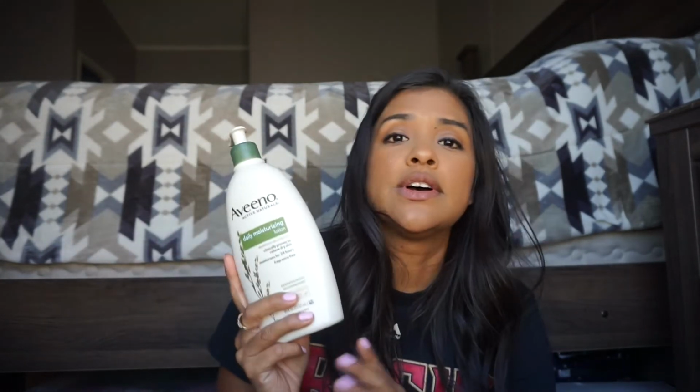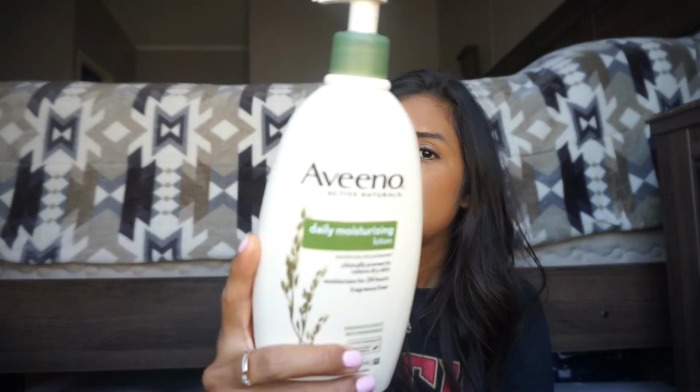This is an Aveeno. Now, this is the one that we use on a regular. We get the 2 or 3 pack from Sam's Club, and it's an Aveeno Daily Moisturizing Lotion. We go through these like no one's business. We have very dry skin here where we live. It's the desert. So we go through these a lot and fast, and we love them, and they work. They're not too thick, but they're not too thin.